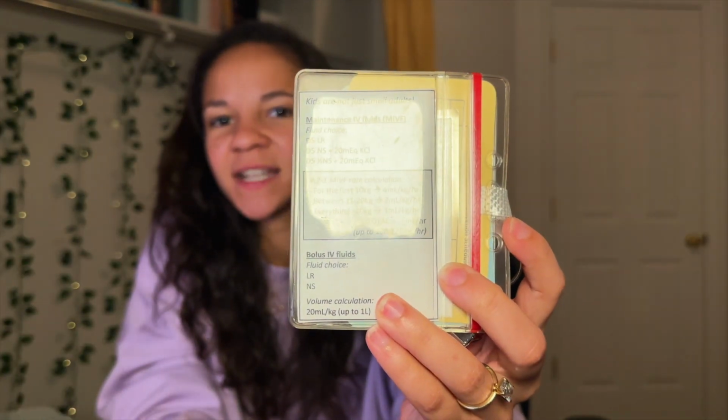Then the other pediatric related thing that I have is a little card. Again, they gave this to us during pediatric orientation. It has the calculations and stuff related to giving IV fluids to kids. Kids are not just small adults, and they gave us that. So I keep that in there for reference again if I get pimped.